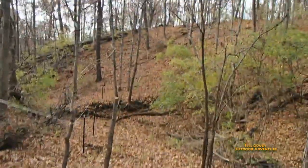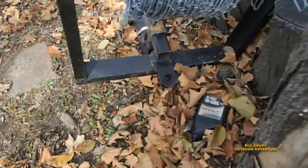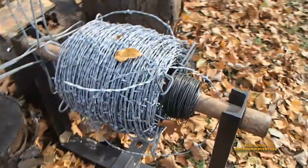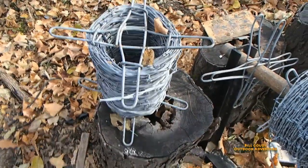Always something. So I built this spool holder. I plug it in on the back of the four-wheeler into the hitch, and I unspool that wire. It works out real good. I had to buy one more roll of wire, and I got that and a partial roll left. So I hope I have enough wire to finish the project.